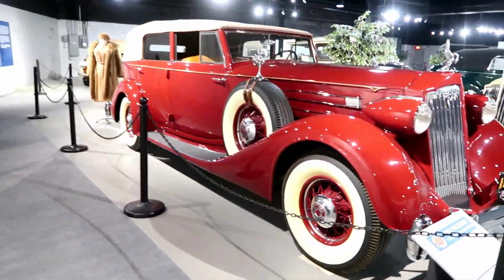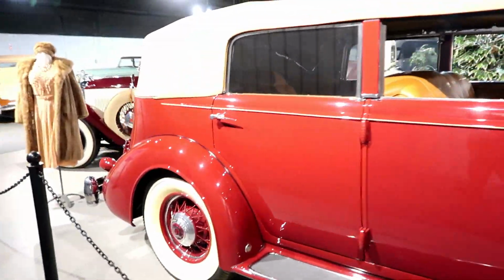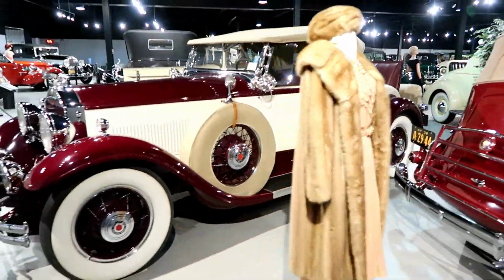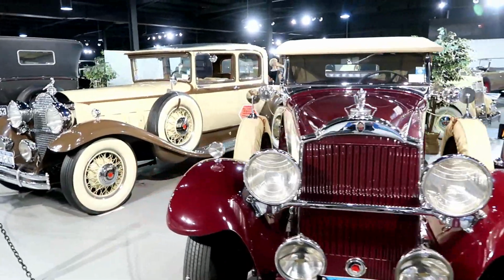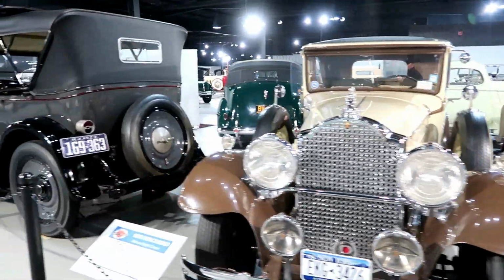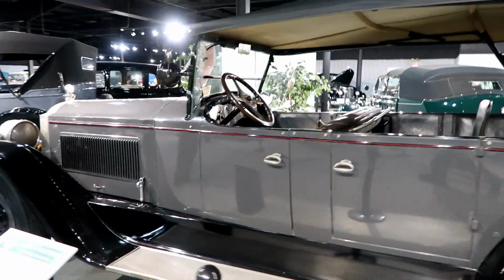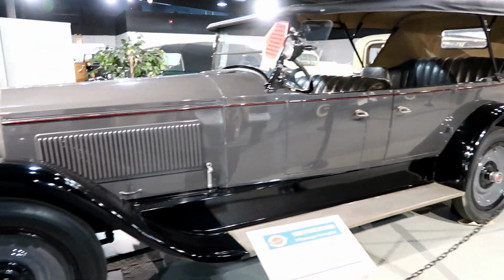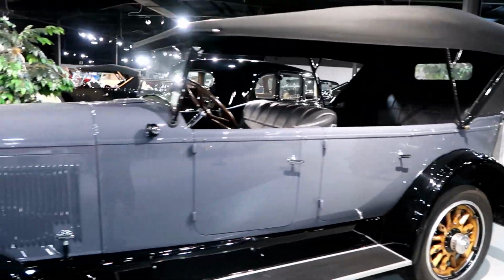Alrighty, this is a '36 Packard. We're just going to give you a sneak peek as we'll come back and do this section much more thoroughly. This is a 1923 Packard. 1924 Lafayette.